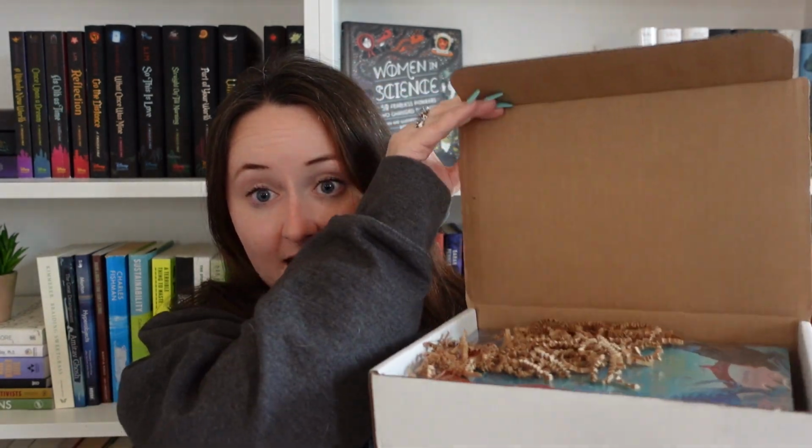Let's see if I can do this on camera. Ta-da! It's got some little wormies things. I love when they're not plastic, so that's fun. And this is beautiful. What is this? Okay, so it is Song of Silver Flame Like Night. So let's get out of the plastic.